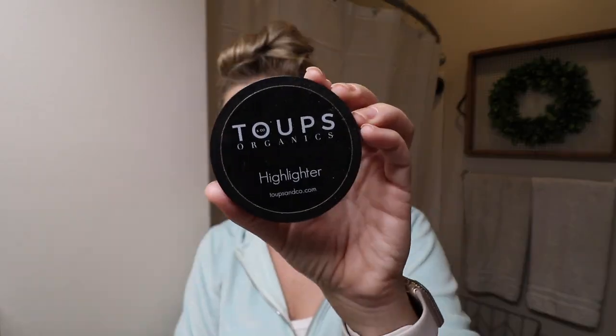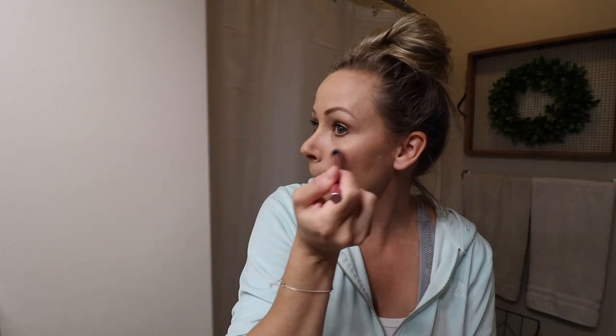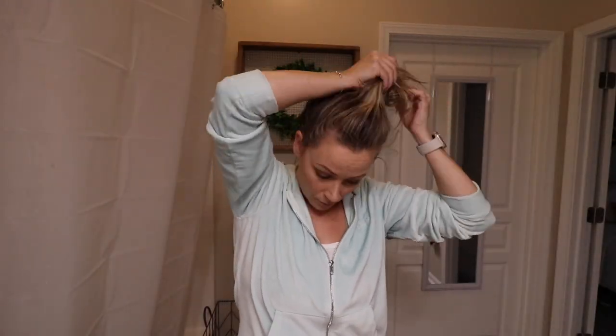I'm going to put on some mascara and highlighter on some of those bone areas in your face. And then a little bit of lip gloss from TOUPS CO. Lastly, I spray with a finishing spray, and that is pretty much it. Now, on to the hair.